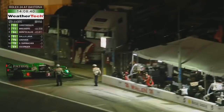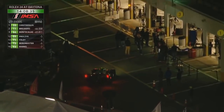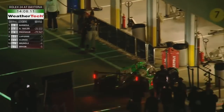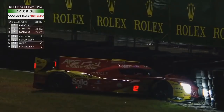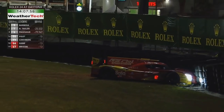That means Catherine Legge must have stopped for a restrictor in the fuel rig, either opening it up or closing it down. 92 litres goes in at the same pace and takes the same amount of time. Quite good parking skills right there as he drives it straight in. The fuel mechanic's already there from ESM, fourth position. And off he has gone.